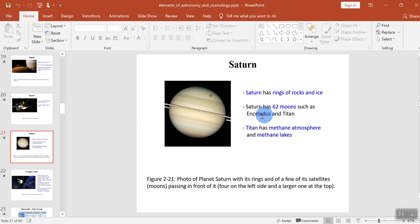Saturn has rings of rock and ice, and it has a lot of moons. Titan, one of its moons, has a methane atmosphere and methane lakes.